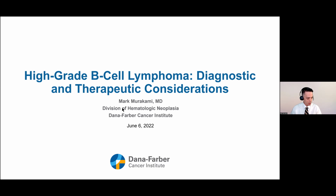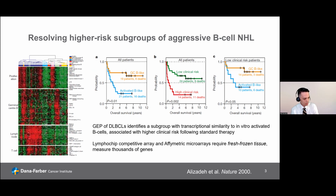So I will just go back to the beginning and review a few seminal events in the field. Many of you are familiar with this report from 2000, when Alizadeh and colleagues used a gene expression-based platform to evaluate diffuse large B-cell lymphomas and identified a subgroup with transcriptional similarity to in vitro activated B cells. And this group was associated with higher clinical risk following standard therapy.